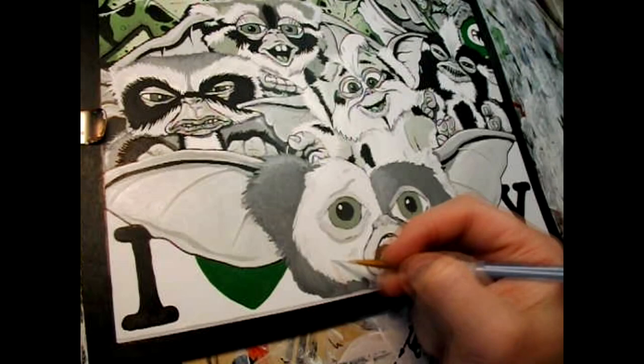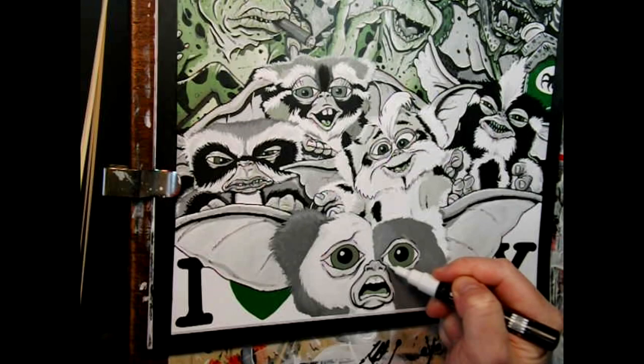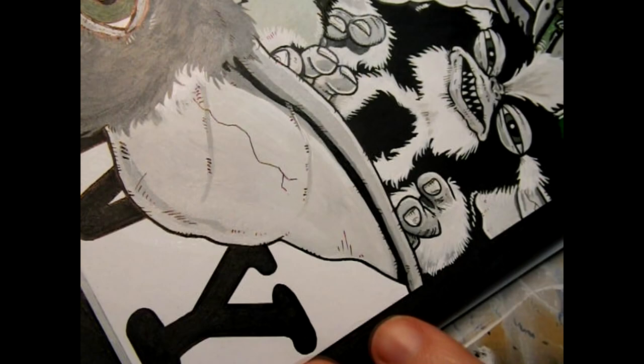Who doesn't love a Mogwai? Despite all the high maintenance, we all want one. We're nearly there. But there we go, just need to add my signature.